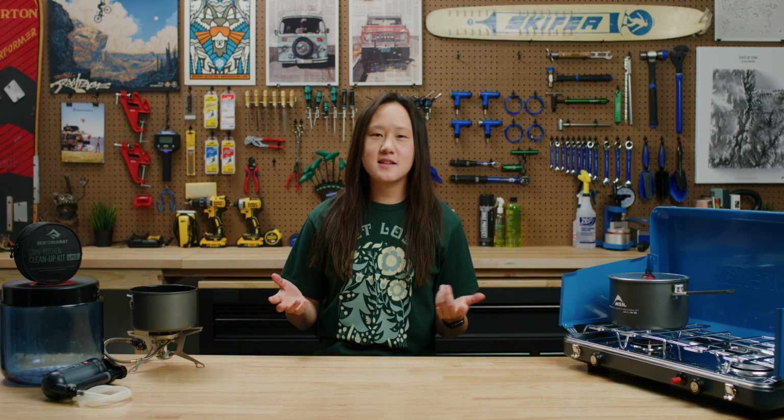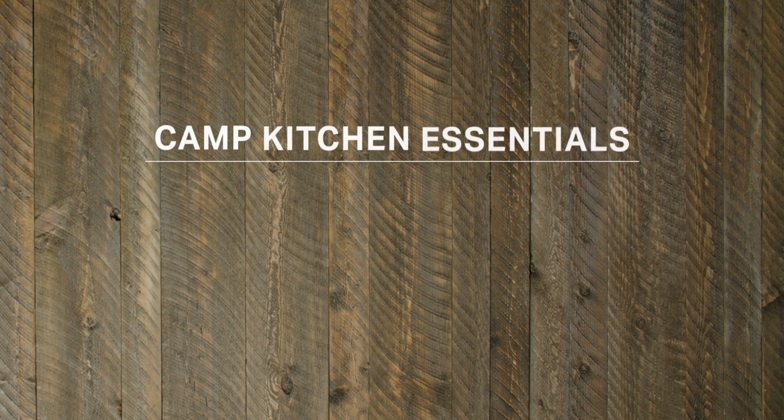No matter how many days you'll be out there or how many people are in your crew, check out this list to make sure you have everything you need for your next car camping trip. Number 1, chuck box. A chuck box is exactly what it sounds like. This is the box that you always chuck into your vehicle before hitting the road that has all the small items for your camp kitchen.